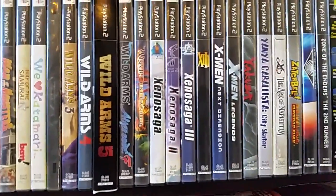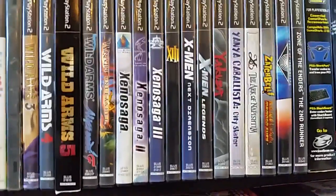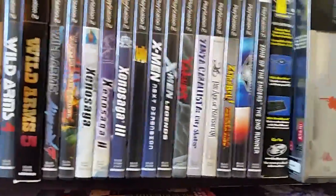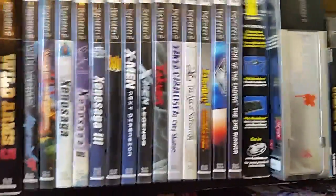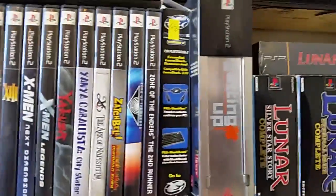Next up we got the Xenosaga 1, 2, and 3. Very, very glad to have those, but again, sadly never played them. Yakuza, sadly that's the only one I have. There's several more in the series I really want to get. I hear it's a lot of fun, I just never got around to playing it. And then the Zone of the Enders, both really great games as well.